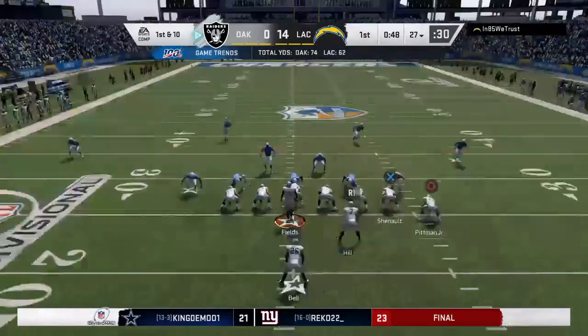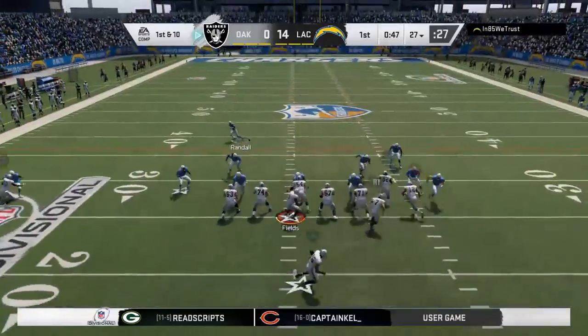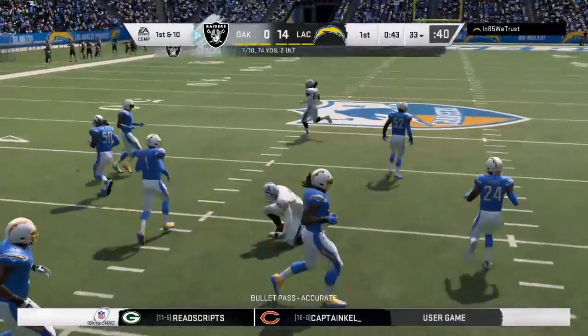The Raider offense set to get this drive started. Already down 2 touchdowns here in the first half. This becomes a pretty important drive, doesn't it? It certainly does, and a lot of teams script plays.